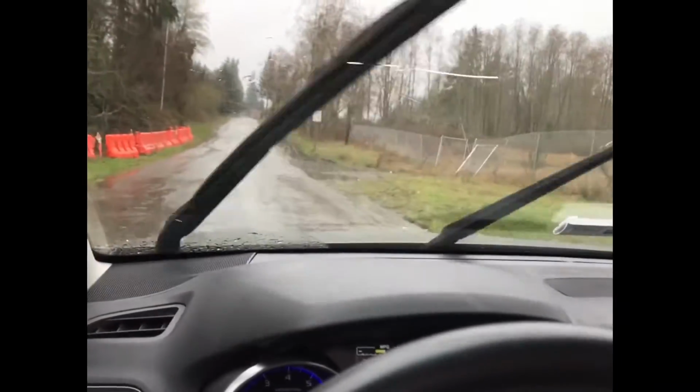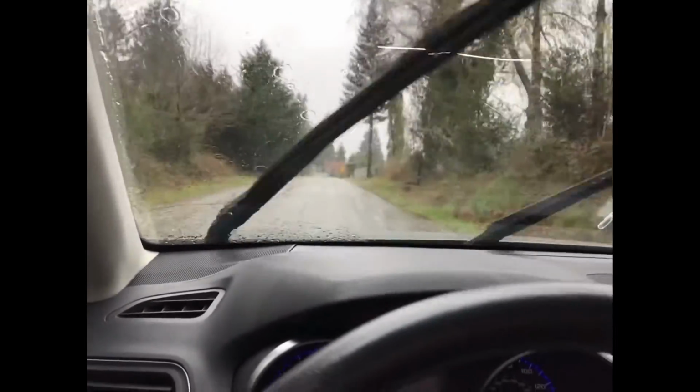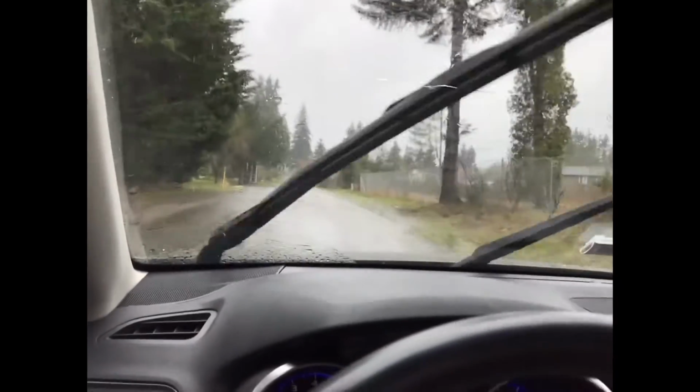Going into a more underdeveloped side of Salmonberry. I believe there's a bit of future development that will be happening out in this area, nothing really slated at the moment. You will arrive at your destination. And this is the dead end of Salmonberry, so I guess in some ways that's kind of good.